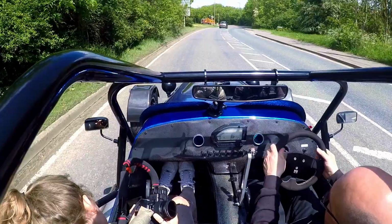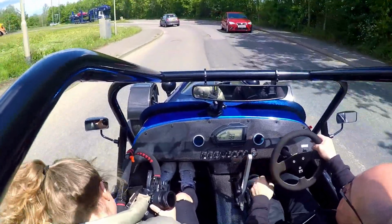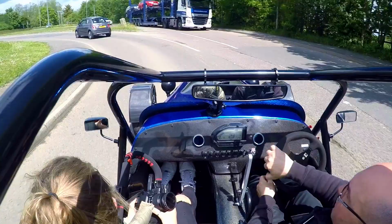But we've got Anna in the car next to us. Yeah, it goes. I don't even get anywhere near the limits of this thing on the road. We won't. It's a track monster.